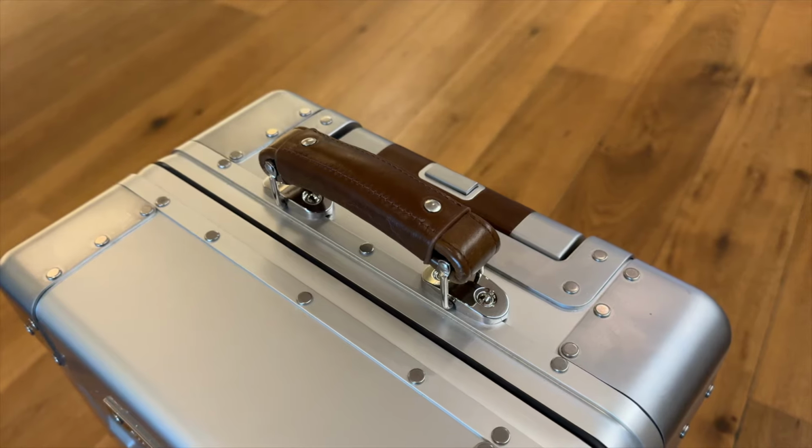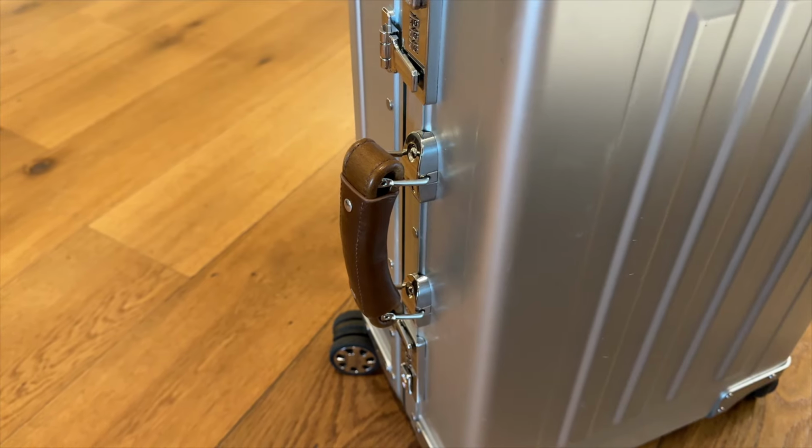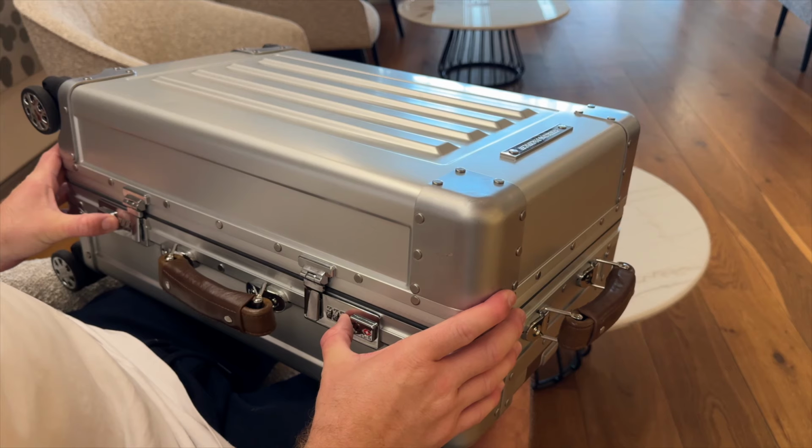The handles on top and the sides are crafted from full grain Italian leather, which is the longest lasting and highest quality grade of leather. Let's pick it up and take a closer look. Access is granted via the TSA approved double spring loaded combination locks.